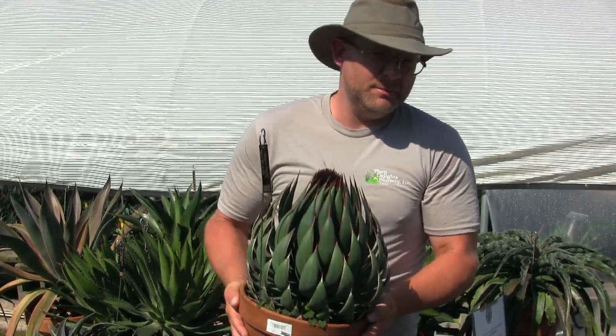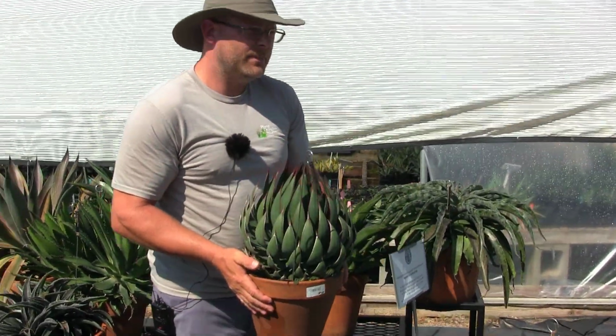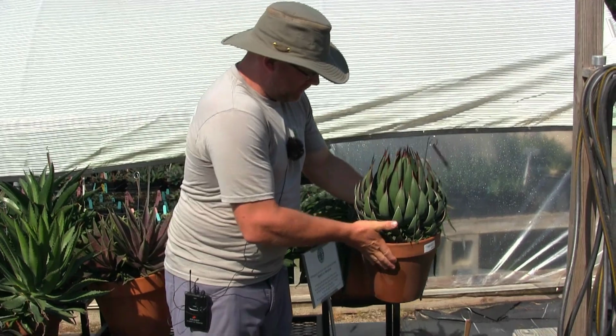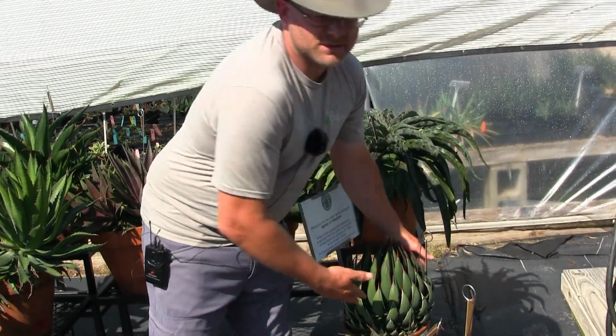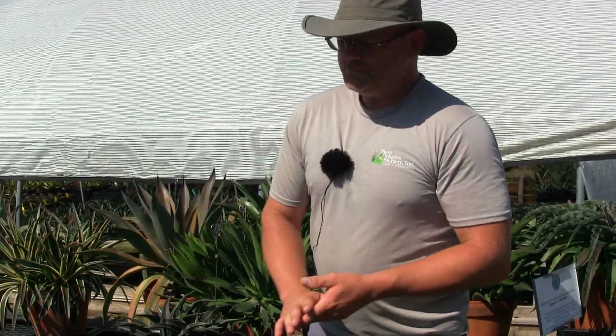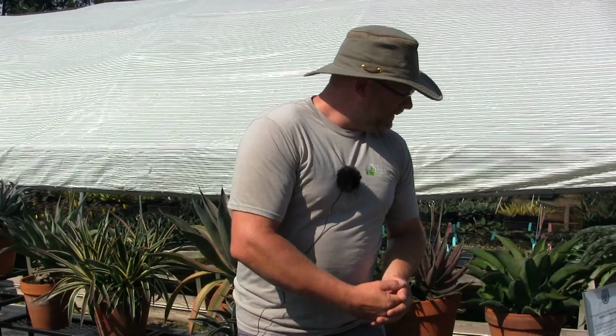Again, very easy to keep alive, so you can bring these inside, reduce the amount that you water them in the winter, and they can survive inside through the winter. They can survive in a garage through the winter. Their metabolism just kind of shuts down.